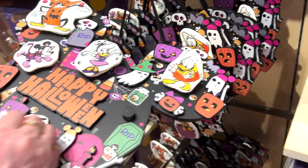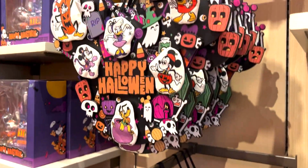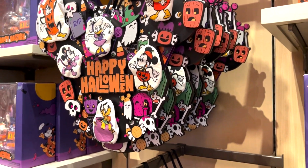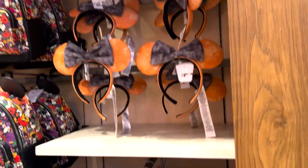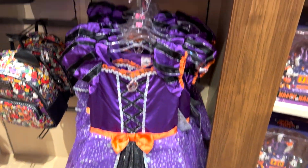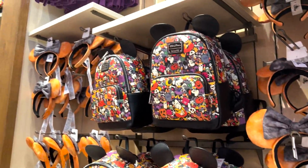Look how cute that is. I think it's like a countdown or something. I don't know. Yeah, it must be because they don't come off. Maybe it's just a door thing. It's really cute though. I love these little countdowns. I've never been into the countdowns. I know, I love this dress too. You should get Halloween ears and wear them this week for your vlog. No, it's okay, I have my regular ears.